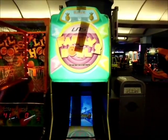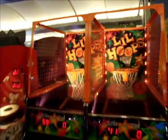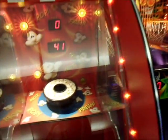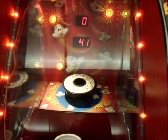Here's Family Bowl 2. Got the little hoops for the children. And then we have this new Redemption Club popcorn. I think this is mostly like another one where you have to catch all the kernels you can, by the sound of it.